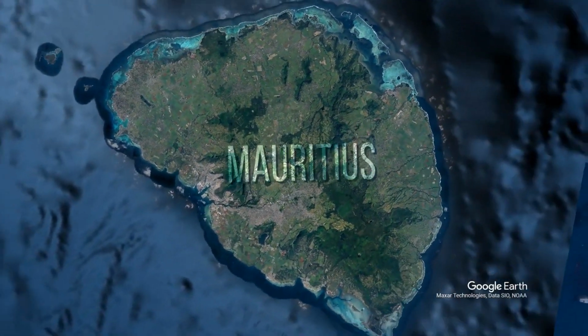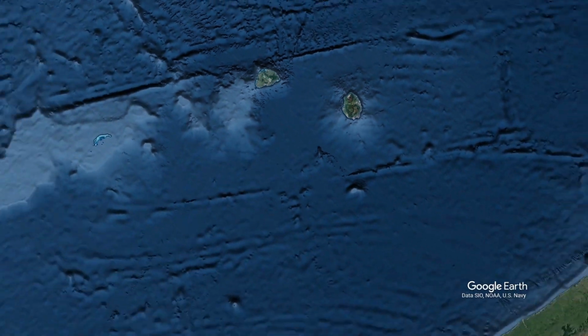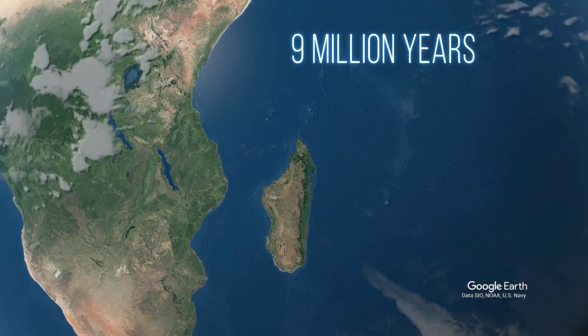Mauritius is a young island that's only a few million years old. Just 1,200 miles off the coast of Africa, it's believed that the tiny island came to life around 9 million years ago.